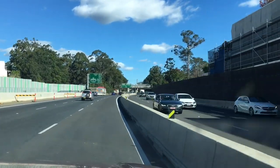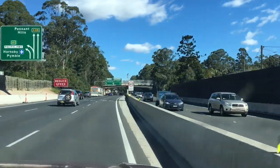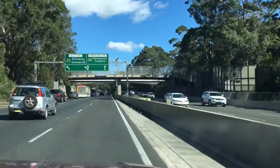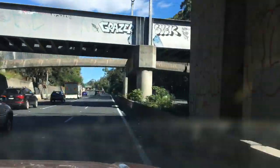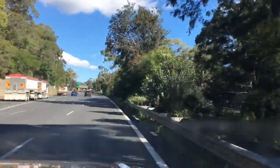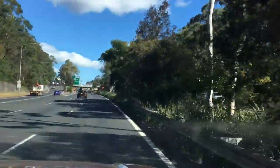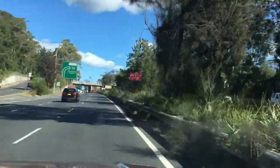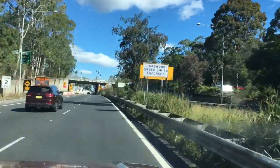So there's an advantage for going country. It's actually a lot more affordable. And depending on how far country you go, how small a country town, you could be looking at $150,000. Let's say 150 to 300. I'm supposed to be doing 60. Ridiculous.